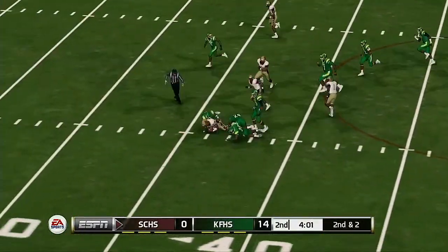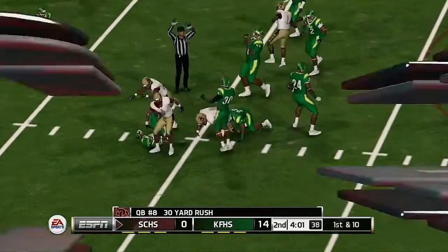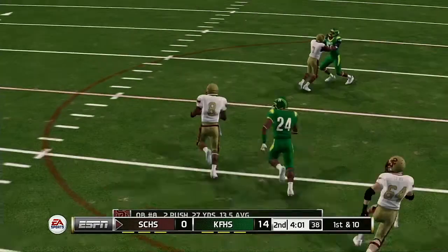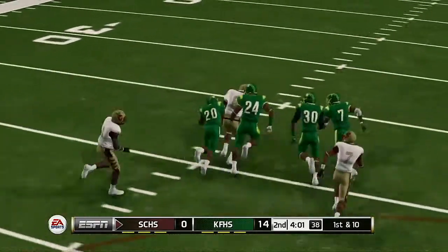He's at midfield. They'll bring him down around the 36-yard line. So they pick up big yards on the option keeper. I thought he was going to break that one for a touchdown. You couldn't draw that up any better.